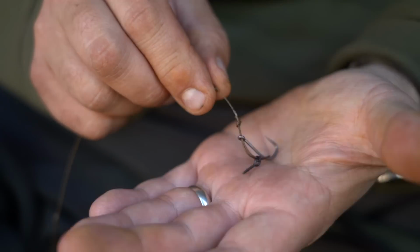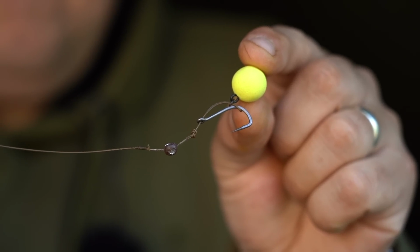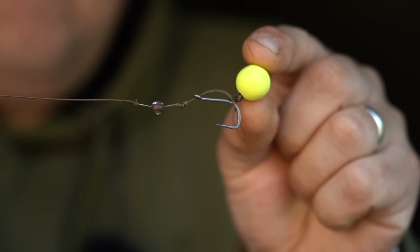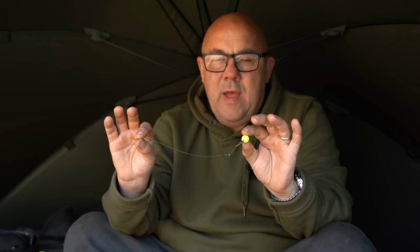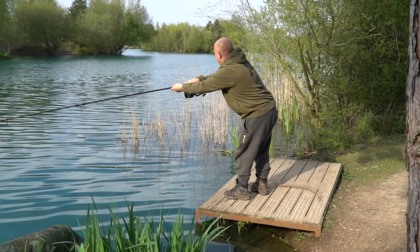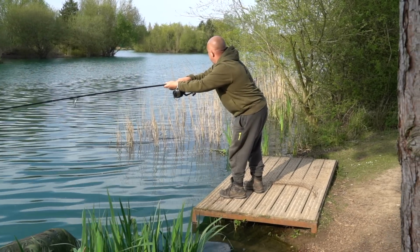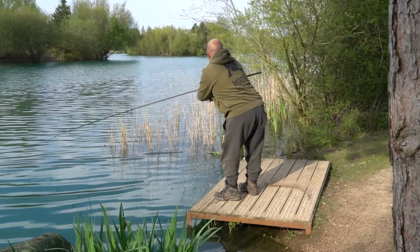All you need to do there is just put on your little hook bait, choice of whatever you want to use, put that onto your rig, and you're done. Simple as that. Cast it out, bit of foam on there, cast it out to your spot, and you're angling. Go straight for that tree. Get away from there. Straight down in this tree.